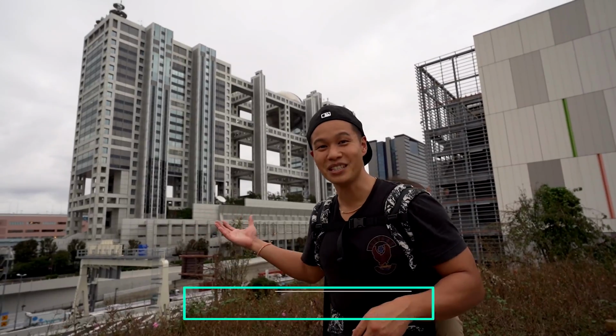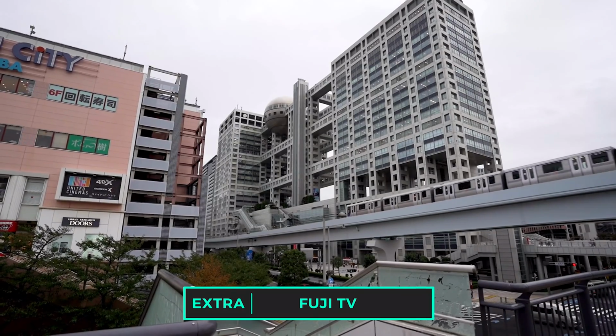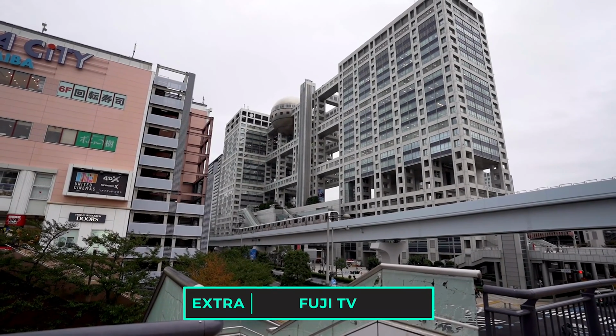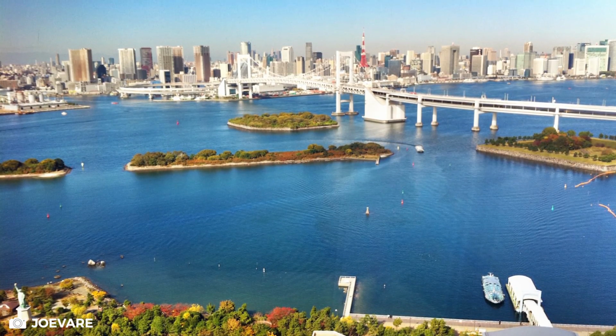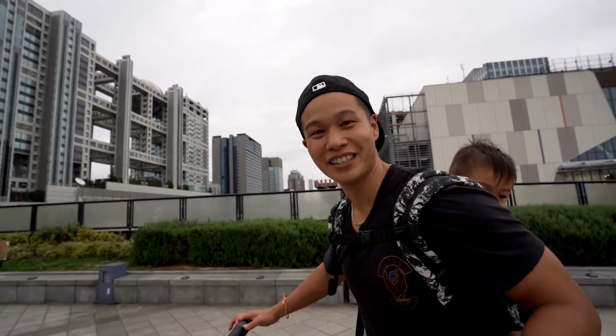Alright, so right behind me is the Fuji TV building. In here, you can actually go to the top where the ball is. There is an observation deck where you can see all of Odaiba and parts of Tokyo. There's also different forms of entertainment. Unfortunately, we're not going to be able to go in today because we just don't have enough time. There's just so much to do in Odaiba, but from what we've seen in our research, it is a good option to go to if you like those sorts of things.